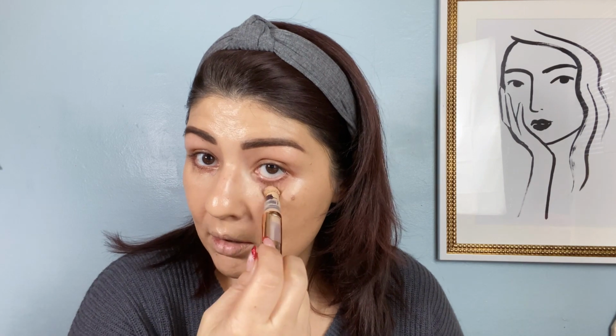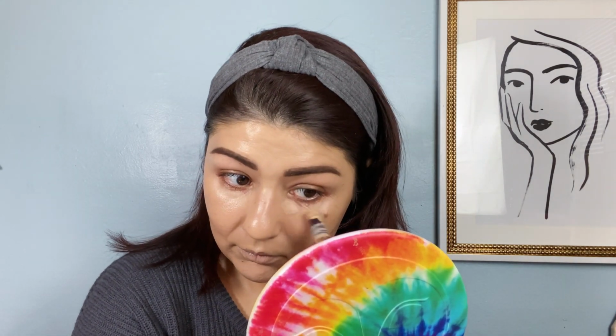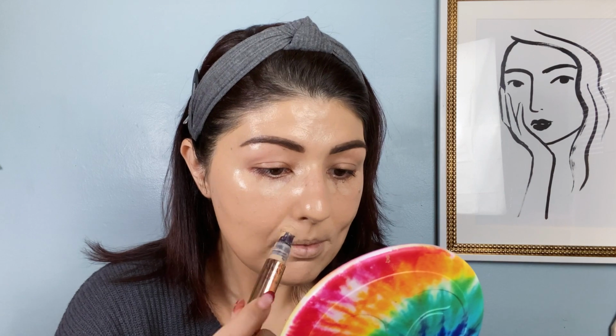Now, this is not my favorite concealer. It does crease on me, but I'm going to try to use a full face of Charlotte Tilbury. So as you can see, it's so messy. I honestly feel like I lost a lot more product than I used throughout my time having this. And again, it's not my preferred concealer.